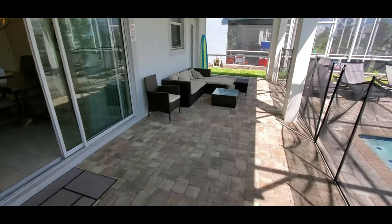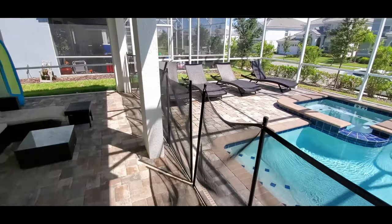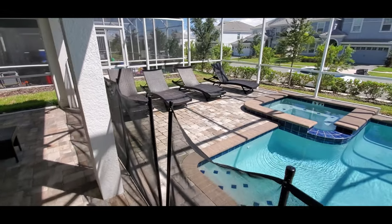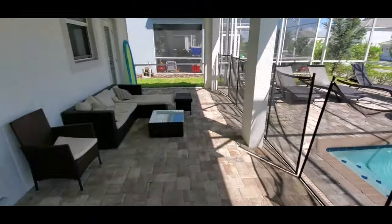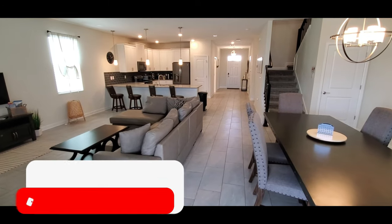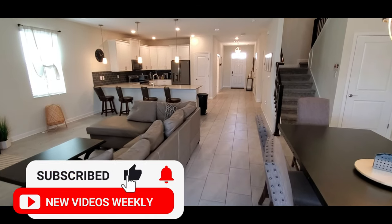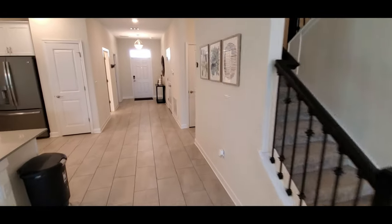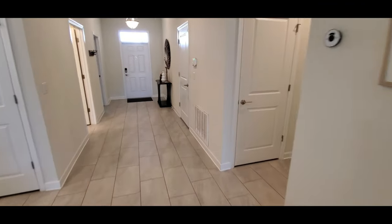And this is underneath a huge lanai, which runs the full width of the rear of the house. And then, of course, the pool screen as well, keeping all the bugs out and just taking some of that heat out of the hot Florida days. You notice the tile on the floor as well, so it's tiled throughout the ground floor, except for the master, or the primary bedroom, which is where we're going to go next.